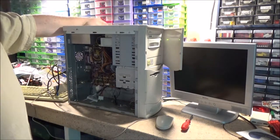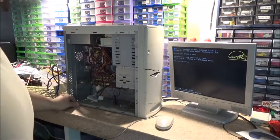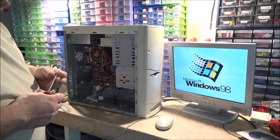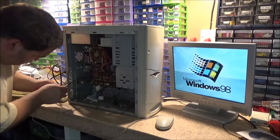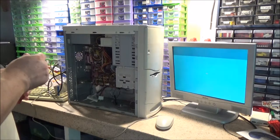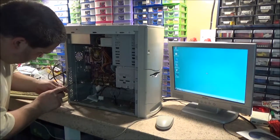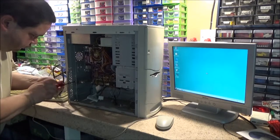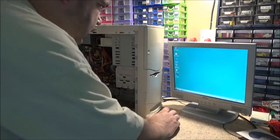That's really weird it does that. I just plugged it in, it's just turned itself on. But if you watch it, we should boot Windows 98. So, I've got a surveillance rig. I had a feeling that was surveillance because of that.